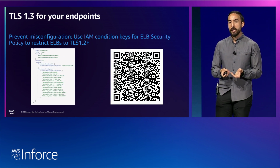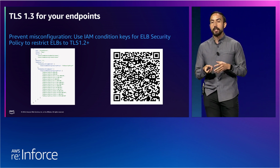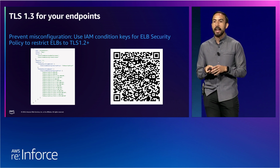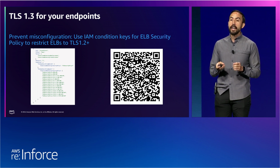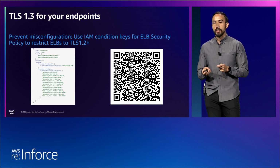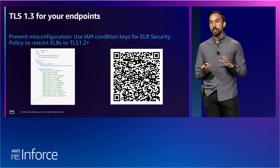Once the TLS migration is complete, one new control that we launched last year allows you to ensure that your infrastructure never regresses and accidentally disables TLS 1.3. And the specific thing we launched last year for ELB are IAM condition keys for security policy. And the way this works is you can write an explicit deny policy on IAM that denies security policies that you don't want to use across your account.